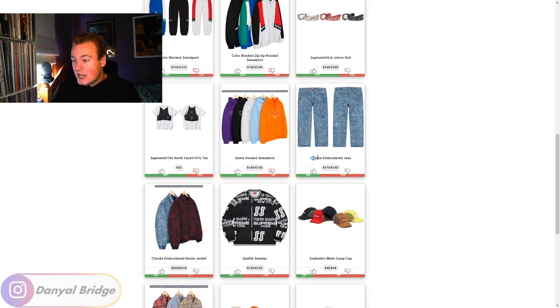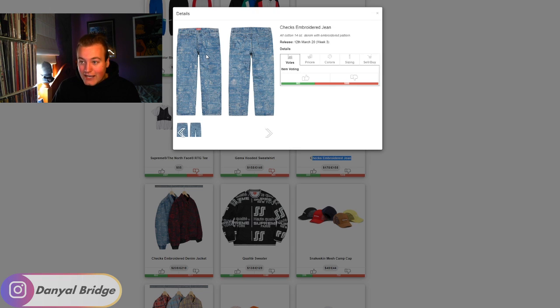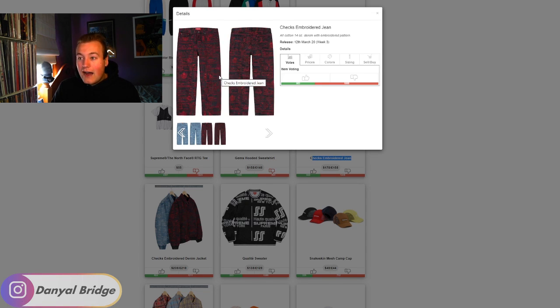Next, we'll move on to the checks embroidered denim jeans, 175 American dollars. It has a bunch of cash checks on the actual pants. It comes in blue denim with white detailing and black denim with red detailing. I think both designs are pretty cool, but I don't think I could fit in them. I think Supreme's biggest size is like a 36, so your boy's gonna have to drop a few kilos if he wants to fit in something like this. So I am gonna leave them as a yes, because I think these are sick, man.